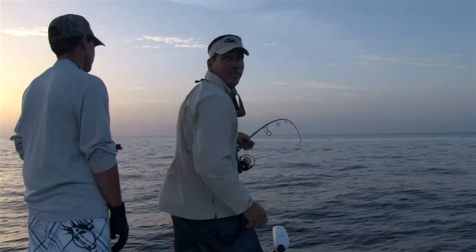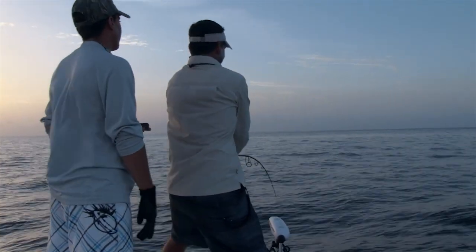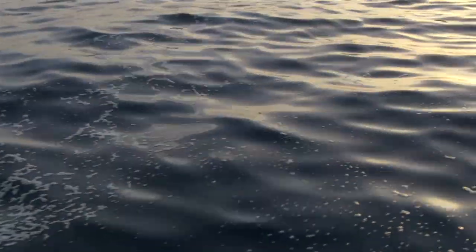So what else do you think we can catch? Because you know what, after this one, I think I'm done with the tarpon. Well, we can always go for snook. We can always go for bonita. Bonita doesn't sound any better. Well, snook sounds good. Short fights.